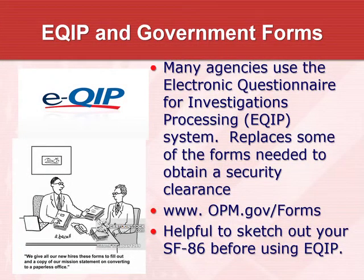If you are required to fill out any forms for the government during this process, you can find those forms available to you at www.opm.gov/forms. Those forms are readily available in fillable PDFs that help you upload them as well. One of the things many agencies are using now is the Electronic Questionnaire for Investigations, or e-QIP. This basically puts the forms online and helps you use them.